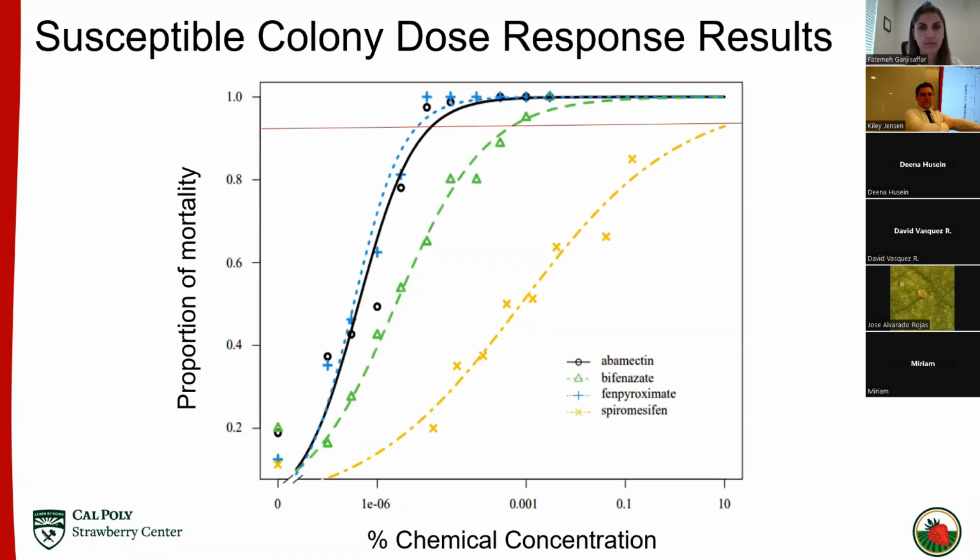Right, and again, here's that dose response curve with the susceptible colony. Every single one of those lines that you see is a different active ingredient on that graph. On the x-axis, we have the percent chemical concentration, and on the y-axis, we have the proportion of mortality. The steeper the line is, essentially the more toxic it is to the susceptible mite population. The black line is abamectin, the green line is bifenazate, the blue line is fenpyroximate, and the yellow line is spiromesifen.